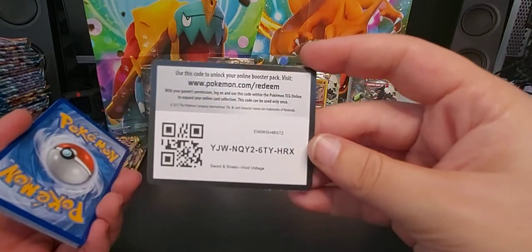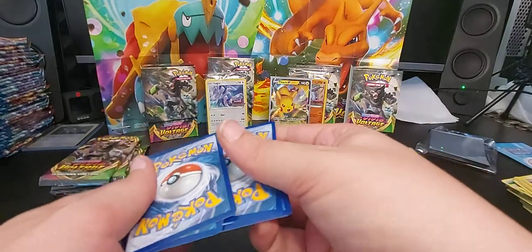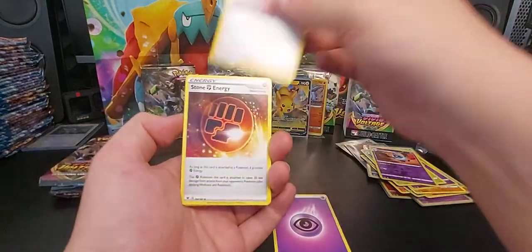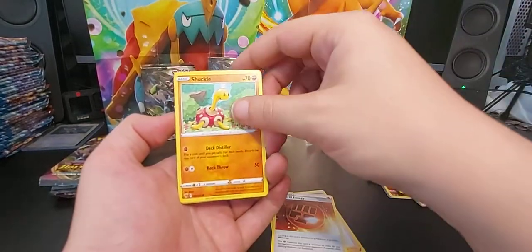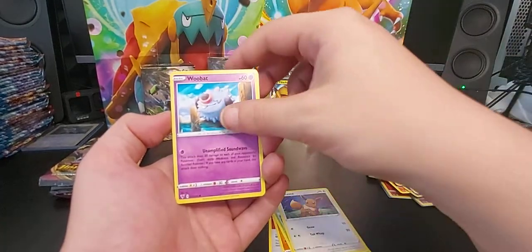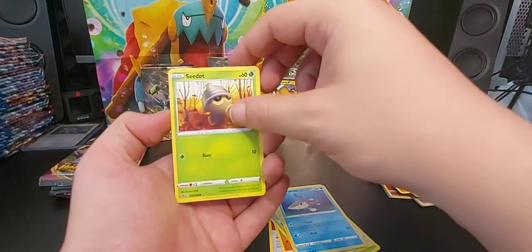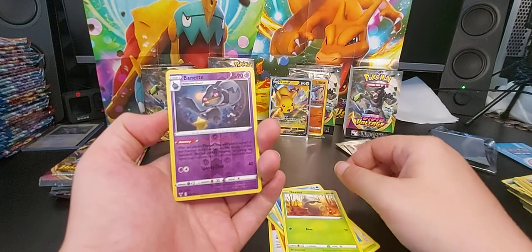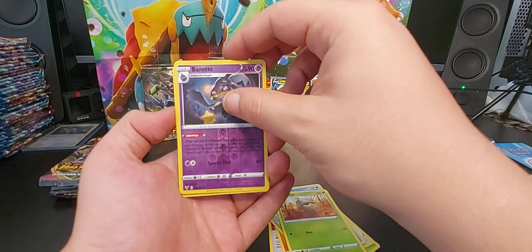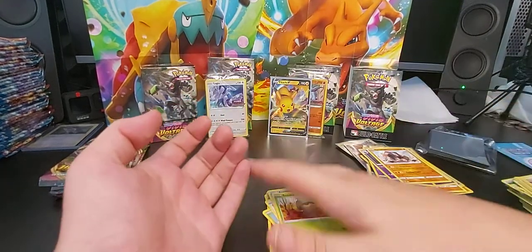Code card. And it's got to be a fire energy. Psychic, okay. Stone energy, Shuckle, Execute, Eevee, Woobat, Barraskewda, Seedot, reverse holo, Bunnelby, and a Terrakion. Wah.